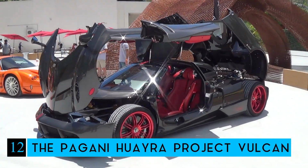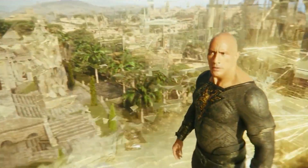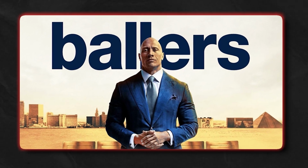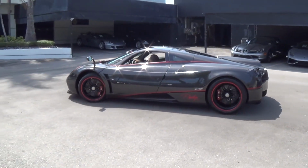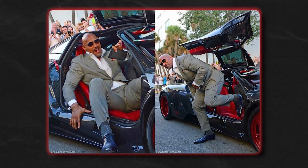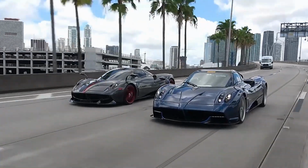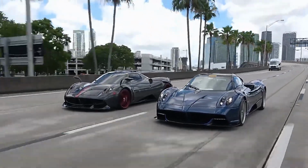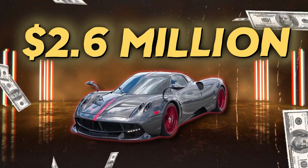Number 12, the Pagani Huayra Project Vulcan. It seems like most of The Rock's cars have been inspired by either the Fast and the Furious franchise or the Ballers TV series, because he was first seen driving the supremely exotic and crazily expensive Pagani Huayra Project Vulcan at the premiere of Ballers. Speaking of limited edition cars, the Pagani Huayra only has 100 units ever made, which is why a single one would cost you at least a staggering $2.6 million.